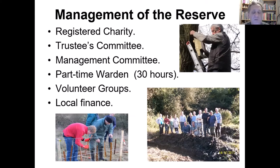So most nature reserves, particularly if they're urban areas, are either owned by the council, and if you're lucky, you'll get some council employees come along on an ad hoc basis, or they'll be managed by a local volunteer group, of which the volunteers have to do all the work.